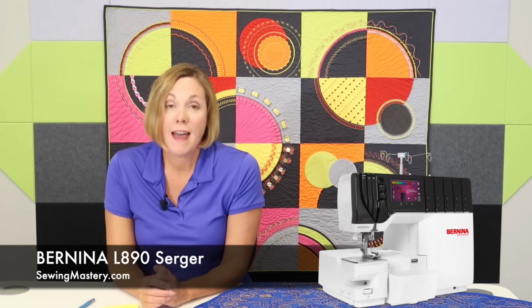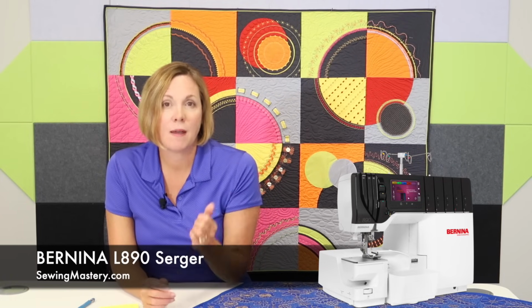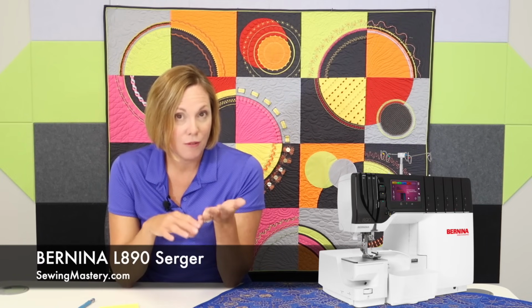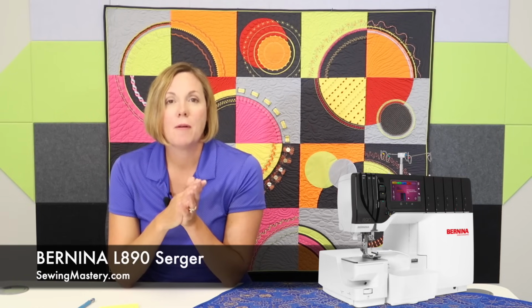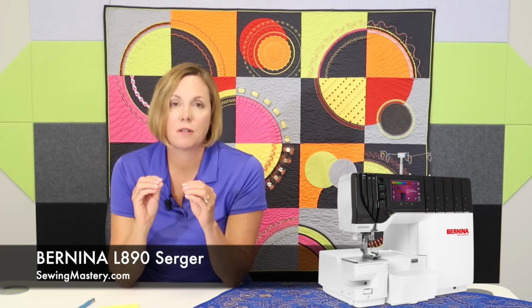I remember having to wait actually close to 5 years after the announcement of these sergers for it to actually come. And when it finally did, it was worth it. So if you ever have a chance to sit down at a Bernina store and try out this serger, number one, it has all the features like the air jet threading. So it's really quiet when it just goes whoosh, and it's just easy peasy. The serging is smooth and it is a luxury serger.